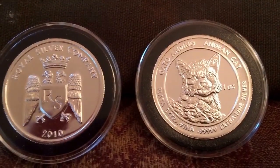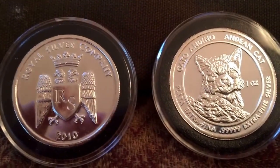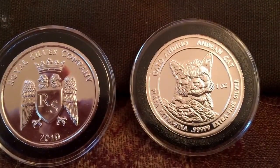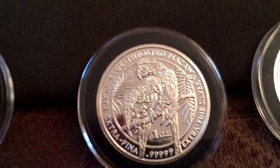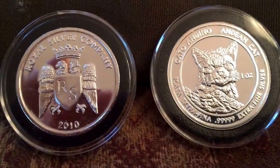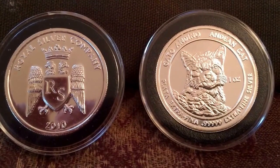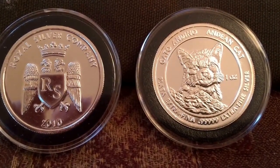Today showcasing a group of silver rounds produced by the Royal Silver Company. And I think many of you know the story of the Royal Silver Company. Actually, last week there were two videos that showcased the blue-throated macaw, one by Mr. Vegeta and another by Seattle 206723. And that kind of prompted me to go back digging into my bullion collection and thought, at the request of Mr. Vegeta, that I would showcase all of the silver rounds that the Royal Silver Company produced.